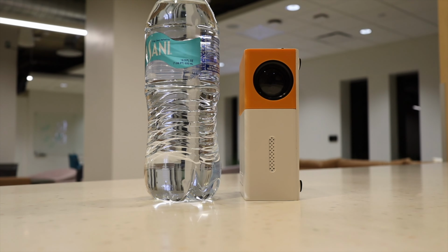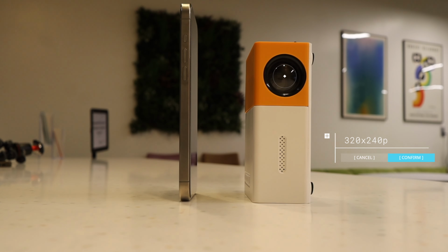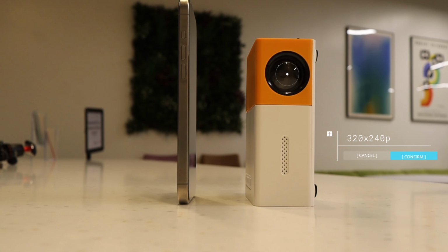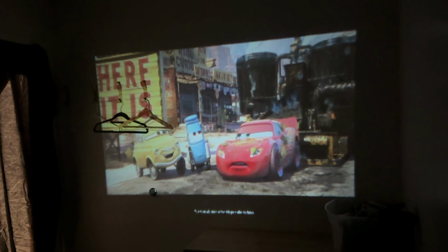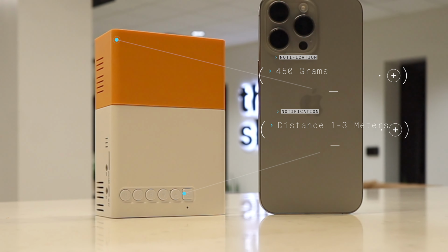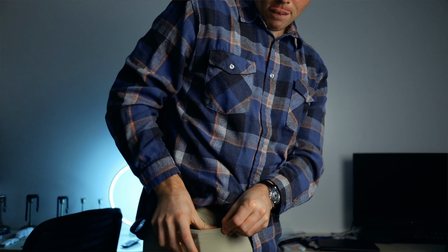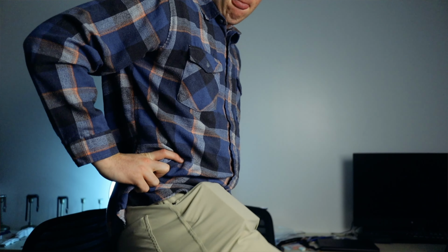As for the specs, it shoots in 320 by 240, which is technically 240p, which is very, very low resolution. It says all over the listing that it shoots in 1080p, but I assure you that it does not. The projection size varies from 15 to 40 inches. It weighs 450 grams, and the shooting distance is about 1 to 3 meters. It shoots 4:3 and 16:9 aspect ratios, and yes, you can easily fit this thing in my pocket, which is actually pretty crazy. Anyways, let's get into the software and the actual performance of the projector.